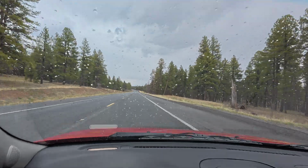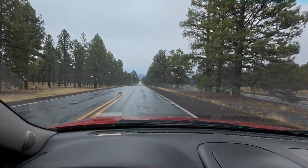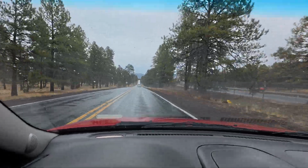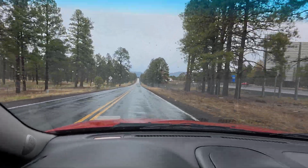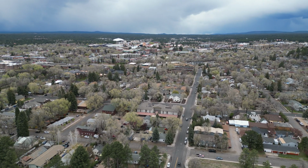Finished the climb out of Oak Creek Canyon, the rain started to fall. Typically I try to keep my fun cars out of the rain so I can keep them as clean as possible underneath. Makes them a little easier to work on, but it is what it is. A short jog out of Oak Creek Canyon and we arrive in Flagstaff, Arizona.